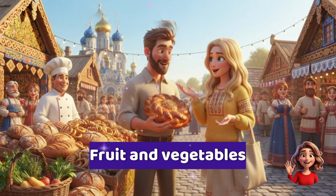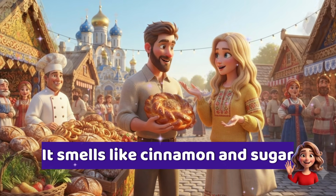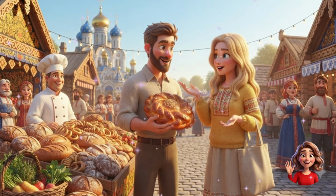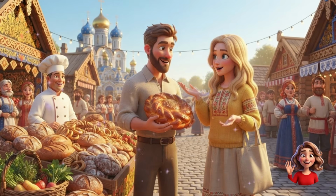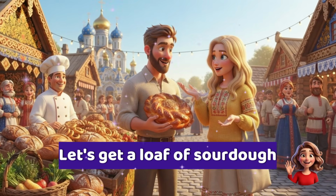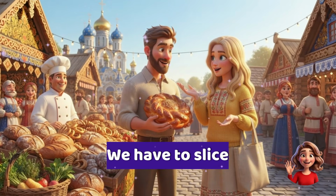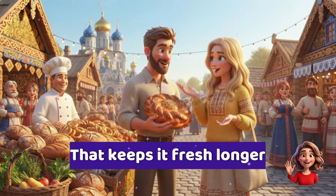Fruit and vegetables. Now follow your nose. It smells like cinnamon and sugar. The bakery stand is right there. Look at those loaves of bread. Sourdough, whole wheat, rye. We need bread for the week. Let's get a loaf of sourdough. Is it sliced? No, it is a whole loaf. We have to slice it. That keeps it fresh longer.